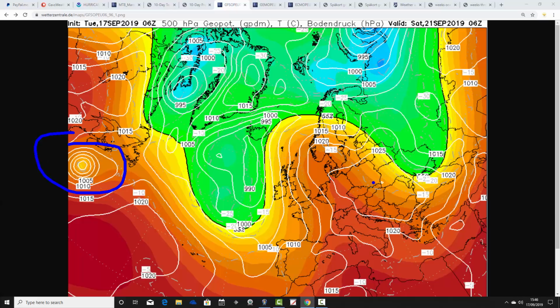High pressure by then is beginning to slip away into eastern parts of Europe, with low pressure developing out into the Atlantic. The squeeze of the isobars pulls the winds up from the south, and so that's the reason temperatures are lifting up at the end of the week and into the weekend. 25 Celsius is possible in London, 77 Fahrenheit, on Saturday afternoon. That's not bad for the 21st of September.